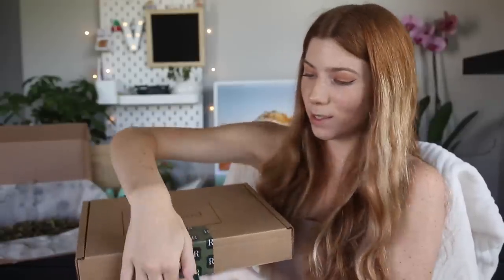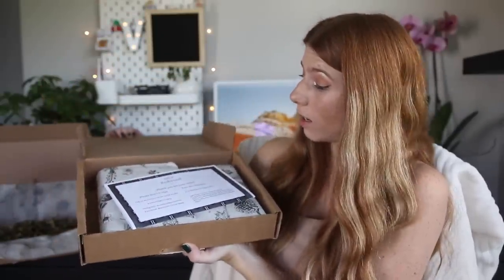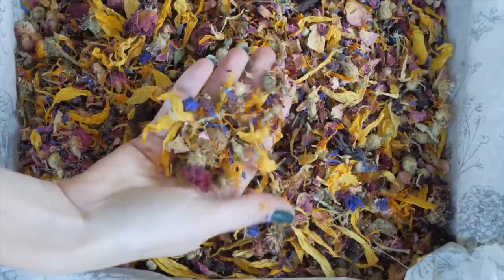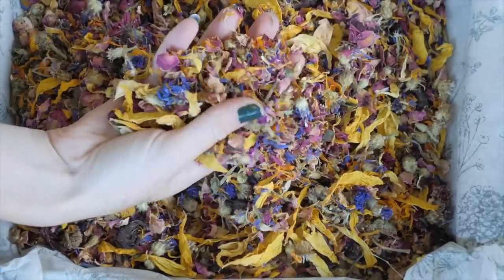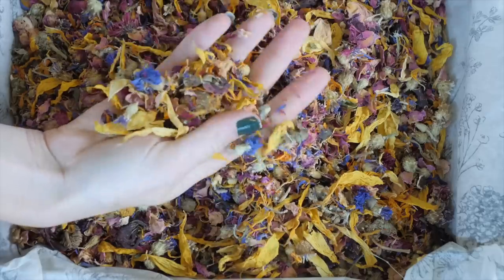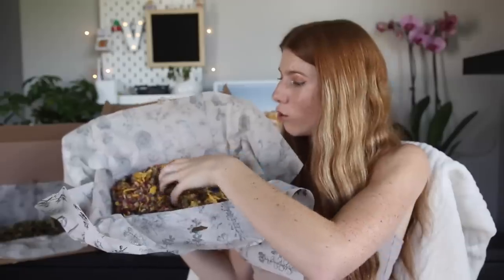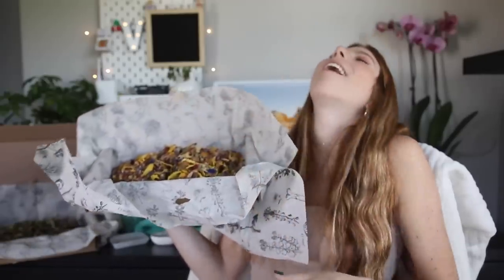The next box we have here, I'm not sure which this one is. This is the Meadow Foraging Mix. So let's take a look at this. You guys, I cannot believe how good this smells. This one seems to have more of a flower mix and it smells amazing. And once again, you get so much in a box. Oh my goodness. It smells like I'm in a tropical island.